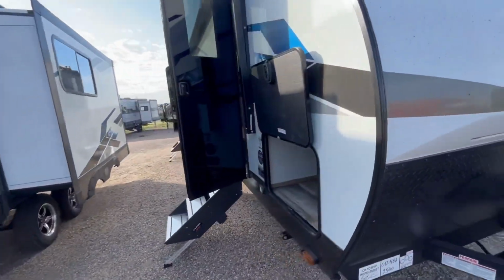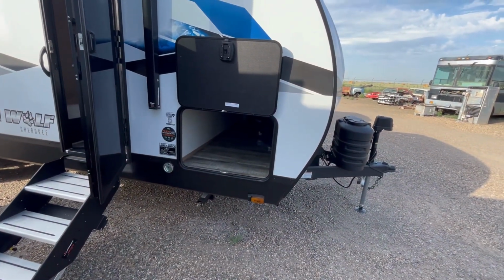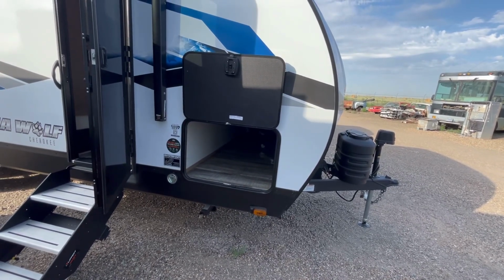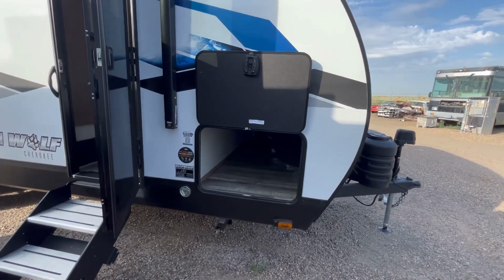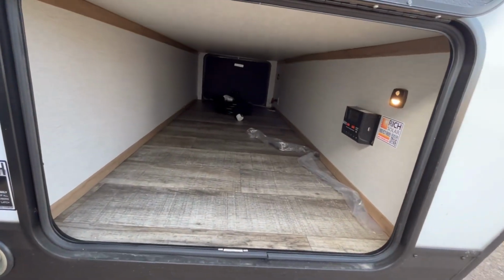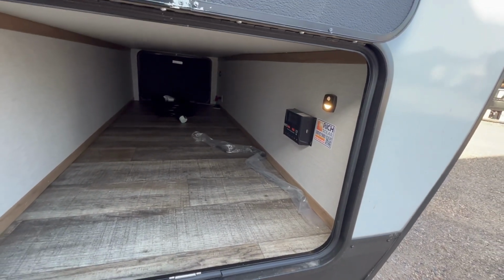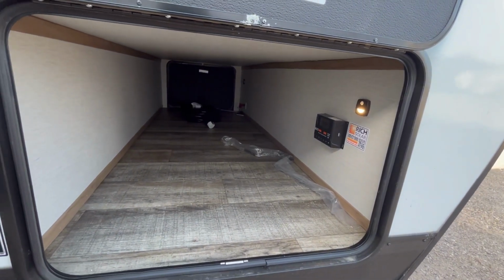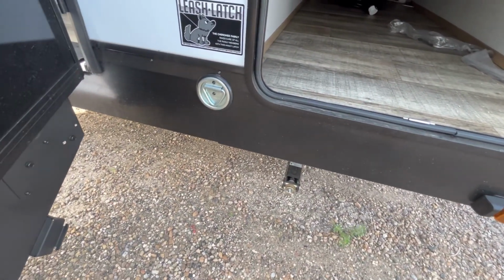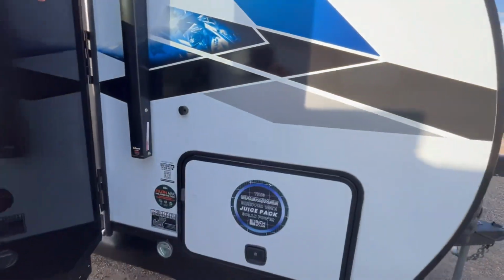Now as we come around over here, you're going to see you're prepped for the full Furrion camera suite. So left side, right side, above the main entry door, and backup camera prep. So you can add 4 cameras to this thing, which is pretty cool. You've got great pass-through storage with motion sensor lights on each side. Your solar charge controller is that black box right there. And then you've got a battery disconnect on the opposite side. 4 corner stabilizer jacks, those are manual, and you've got your leash latch right there. Magnetic holdbacks on your baggage doors, slam latches as well.